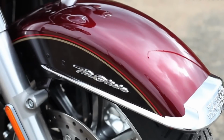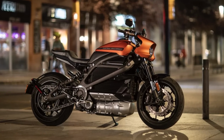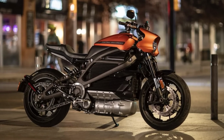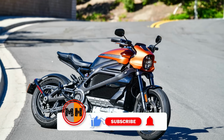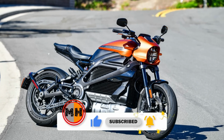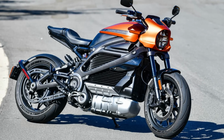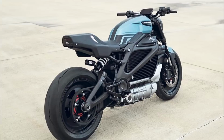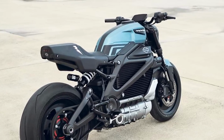If that surprised you, the next bike on this list was supposed to lead Harley's future, but now it's being left behind. Number 3. Harley Davidson LiveWire 1. It was supposed to be a revolution, a bold leap into the future, a machine that would redefine what it meant to ride a Harley Davidson in the 21st century. Instead, the LiveWire 1 has become one of the most difficult bikes for dealerships to move in the summer of 2025. Despite its impressive engineering and futuristic edge, the LiveWire has hit a wall.